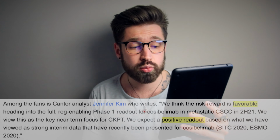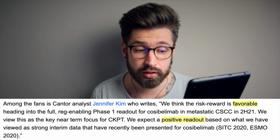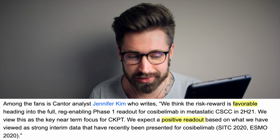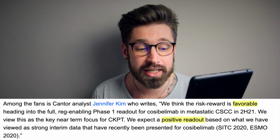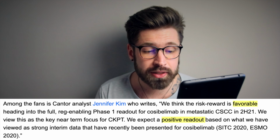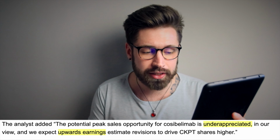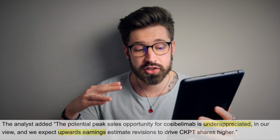All right. So we have Jennifer Kim, an analyst, and she had this to say: "We think the risk reward is favorable heading into the full readout of the phase 1 for cause in metastatic CSCC in 2H21. We view this as a key near-term focus for CKPT. We expect a positive readout based on what we have viewed as strong interim data that have recently been presented for cause. The potential peak sale opportunity for cause is underappreciated in our view, and we expect upwards earnings estimate revision to drive CKPT shares higher."